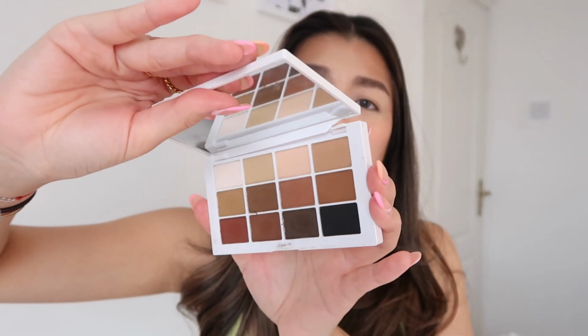I love eyeshadows, something that I cannot live without, and recently I have been so into neutral eyeshadow. The one that I got from Makeup by Mario was so good and it was so sad. It was really sad. Guys, I'm gonna show you. It broke. I dropped it. I've been loving this, and that eyeshadow was really nice for the matte.